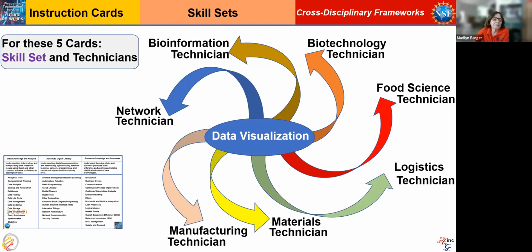So we're going to start with the data knowledge and analysis cross-disciplinary skills that we saw as we went through these 5 cards. And if you looked back and counted them up, every one of the scenarios involved some data visualization by those different techs. So around this loop are the 7 different kinds of technicians that we just breezed through their snapshot in their life. And all of them would have to deal with data viz.